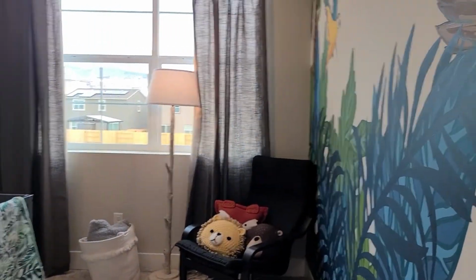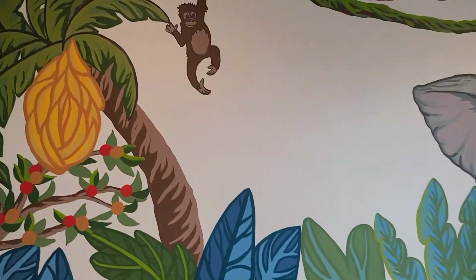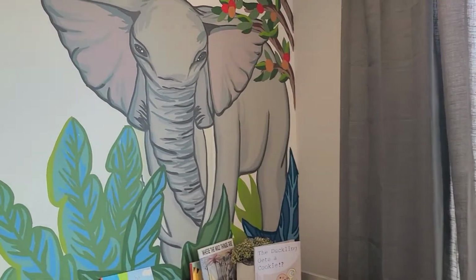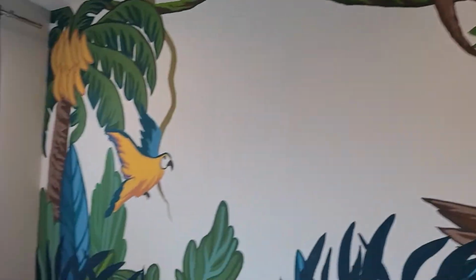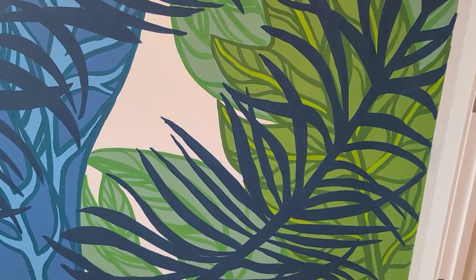Or the kids playing room. So beautiful the way they did the painting on the walls and other things. Wow, elephant. Perfect. Monkey with banana, parrot. Wow.